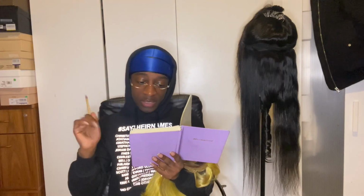How does the hair feel? The hair when I got it was really soft. It was really soft, didn't have no smell. But after a while, when I was working with it, it got kind of stiffy-ish. I don't know if that's a word, but it got kind of stiffy-ish.